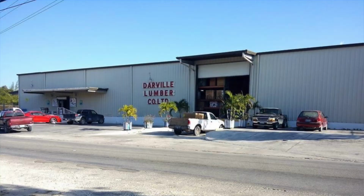What we did is pretty much simple. We jumped on the phone, started calling people in Fort Lauderdale, South Florida area, getting quotes on different materials. We would call Nassau, get quotes on those same materials, compare the prices, figure out what fits our budget, and then go from there.